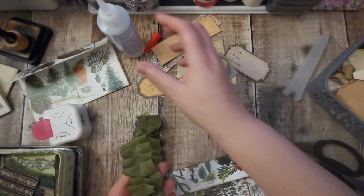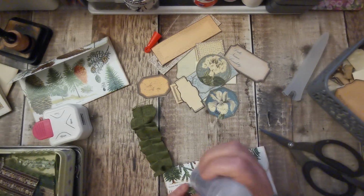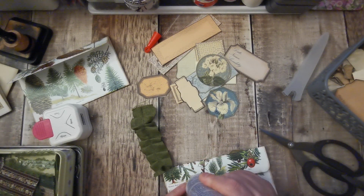Don't think I'll use these this year. I'll probably use these in the spring woodland.